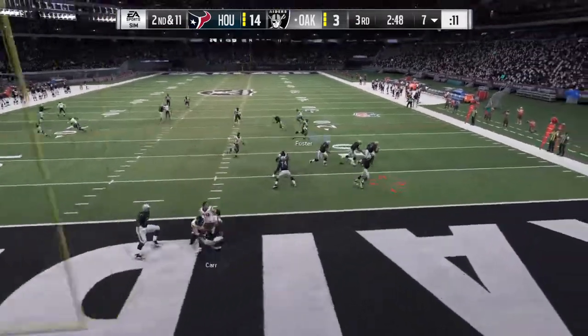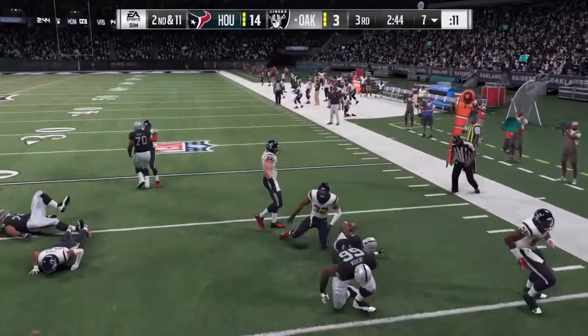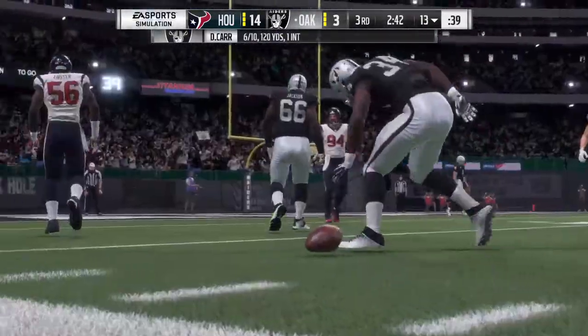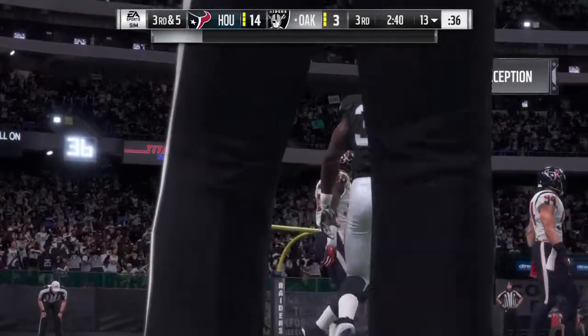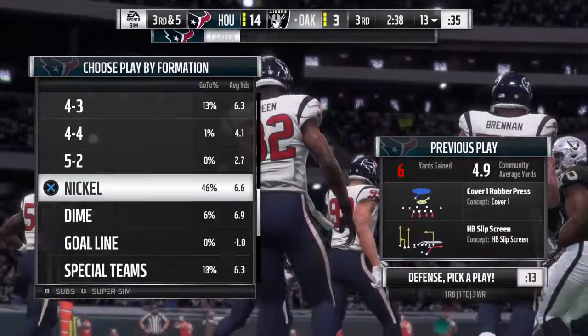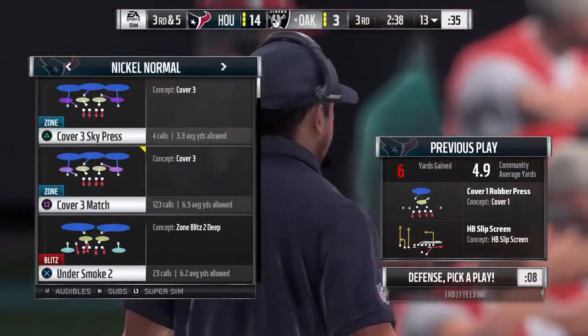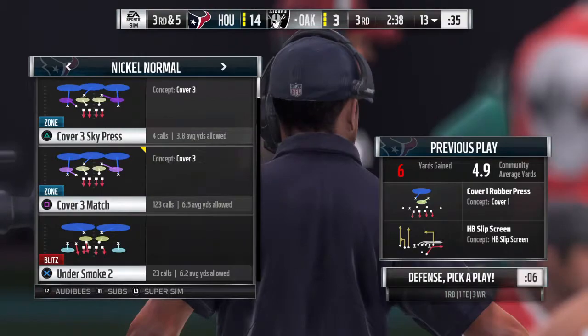Carr to throw on second down. Now they go screen. It's complete. And they'll bring him down right around the 13. Give him 6 on the screen, but now it's third down. For a second there, I thought that might break big. Screen pass. Looked like it was coming together. Looked like there was an opening. Still, ended up with a solid gain.